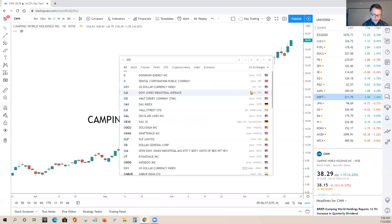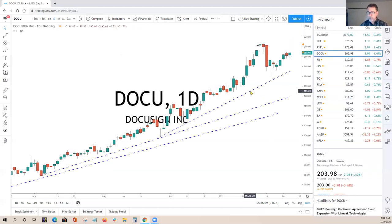Now we'll talk about the opposite of that, which is DocuSign. You can see the different trend lines I've had to draw here because it went, I wouldn't say parabolic, but certainly went pretty strong. Look at the difference in the consistency here compared to what we're seeing here. We're starting to see indecision. We're starting to see much smaller candlesticks. We're not seeing larger green candlesticks. And you can see now it's trading lower.